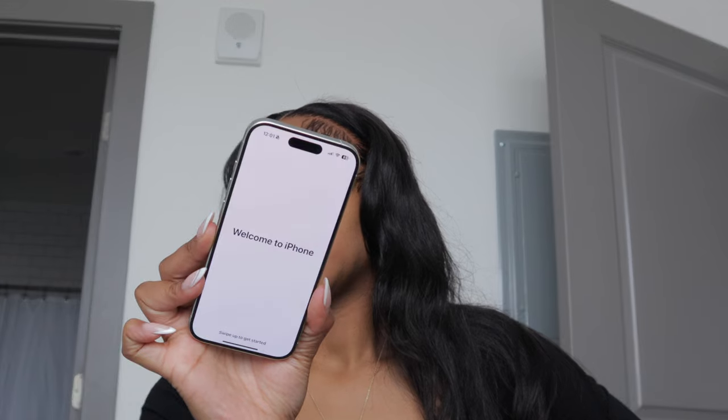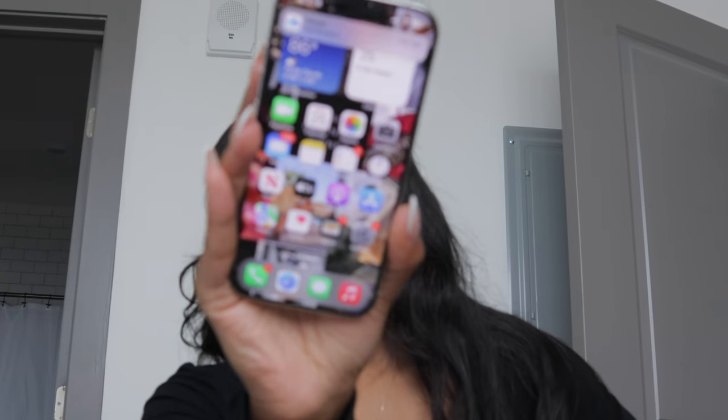So this is the welcome screen. It just says, welcome to iPhone. Okay. It transferred all my data, y'all.